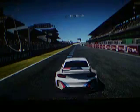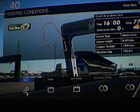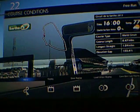Alright, so that's it for this car. You guys saw how fast I lapped that track. It's a pretty fast car. I'll let you guys listen to the engine now because I want you to hear how powerful the engine was in that car. Alright, so anyway, on to the next thing.